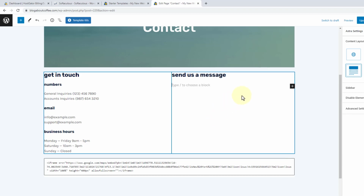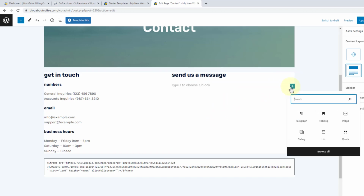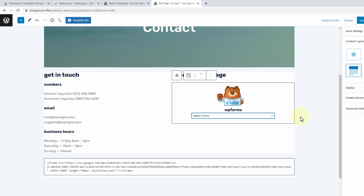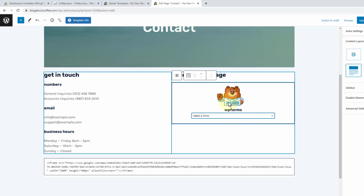Then we're going to click the plus symbol to the right, and this will let us add a new block. Now we're going to type the word Forms into this search bar, and click on WP Forms. And this will add the Forms block to the editor. Now we're going to click here where it says Select a Form, and then choose Contact Form.